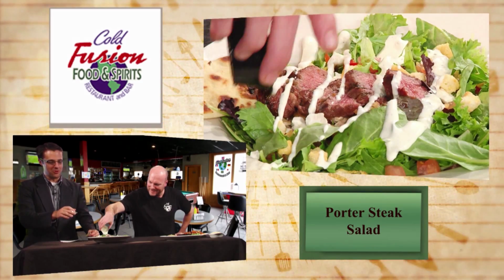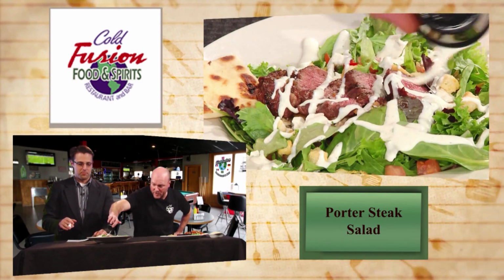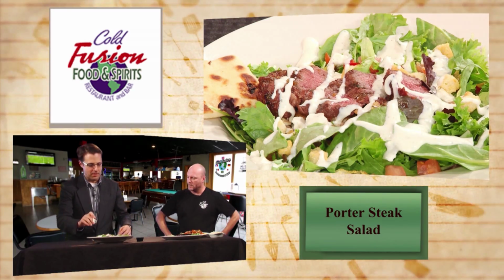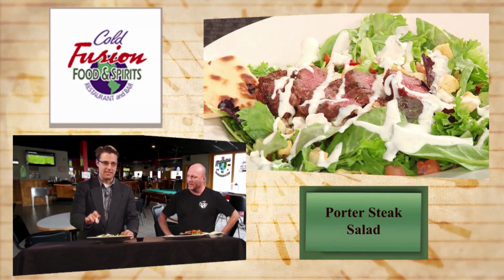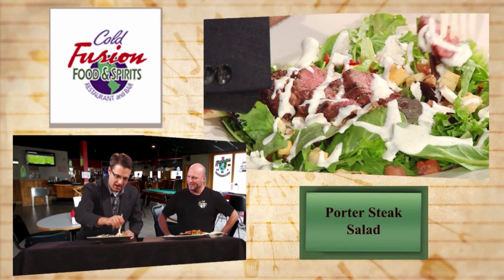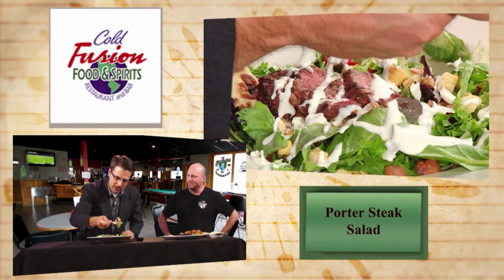So this is one of the things that you serve for lunch. Yes, and we actually serve this all day. Oh, so you're able to get this all day long. Sure. And what I really like about this is the field greens, the mixed greens. This is not iceberg lettuce. This is like the real deal. I gotta make sure I try to get something.